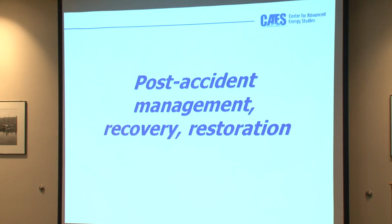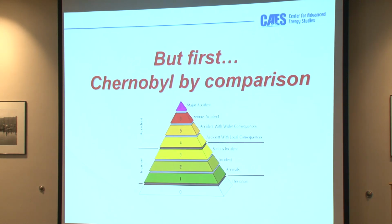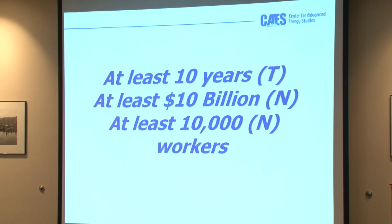All right, post-accident management, recovery, restoration. Here's my projection. We haven't seen this in the headlines. I think it'll be coming up in the next week or two. Eventually, these figures will come up. At least 10 years. Whoops, cleanup, I think maybe 20. I'm being on the low side. At least $10 billion, maybe $20 billion, just for the cleanup of the reactor site. So that's the number scale.